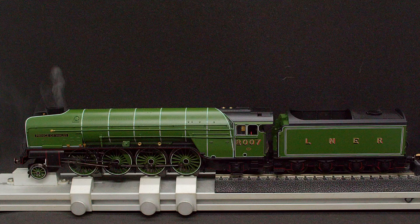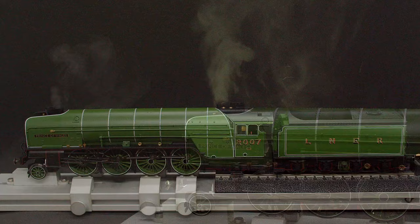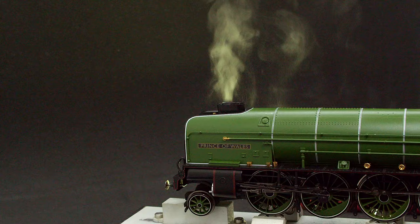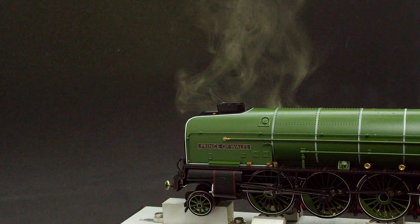And there we go, isn't that just fantastic? At this low speed, you can see the pulse of the steam generator is linked to the chuff sound. This is also linked to the rotation of the wheels, which I think is a first for a Hornby loco, and it does this using a Hall sensor on one of the axles, which is a very clever way of keeping all this synced up.